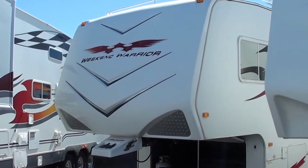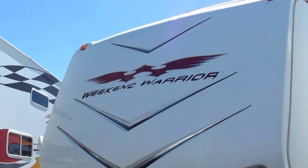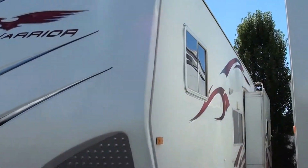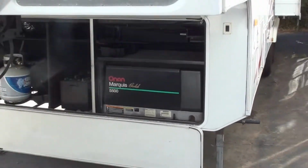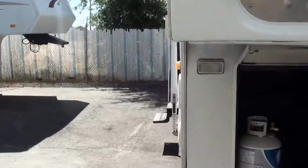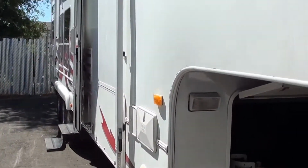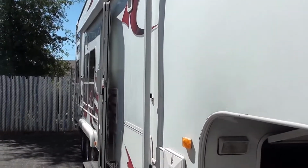Hey, it's Mitch the RV guy here, bringing you another fantastic value and pre-owned toy hauler. This beauty's a 2008 Weekend Warrior 35 foot with a slide. Has a beautiful Onan 5500 generator, a great layout, especially with that slide out. It gives you a lot more for your buck than you get with most of them. Guys, let's go ahead and start out with the inside.